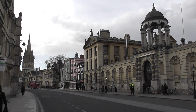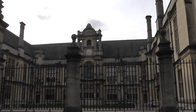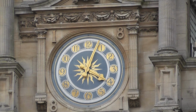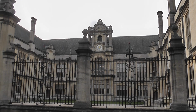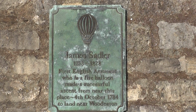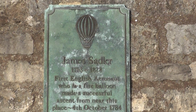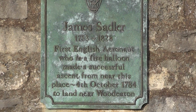Up the High Street. The rear of Ruskin College of Fine Art with an appropriately artistic clock. So, Felix Baumgartner, it's thanks to this man here that you were able to get into outer space, or inner space I suppose. The stratosphere anyway.